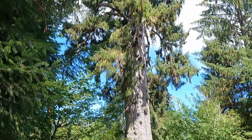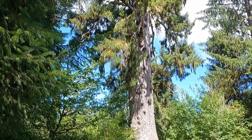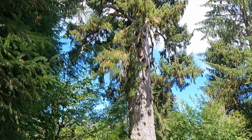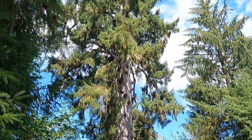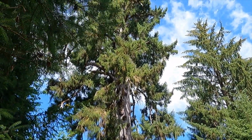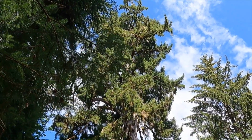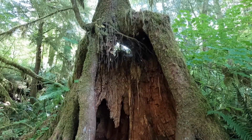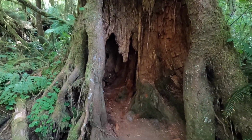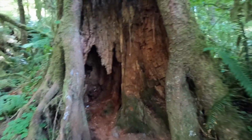Wow, that's a big tree. But the sign says about 1,000 years old. There's a lot of knots on it. Maybe. I don't know. Some other stuff. It says 191 feet tall. This tree looks like it just grew right on top of it, and now this tree right here is starting to rot away.